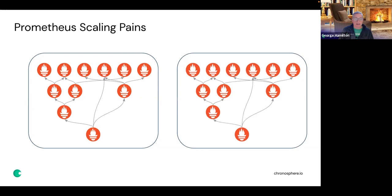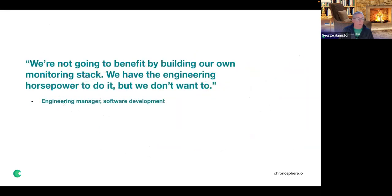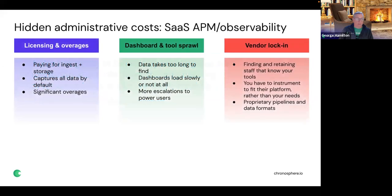You're spending a lot of cycles on this. And honestly, one of our customers actually gave the best quote for this, which is, we're not going to benefit by building our own monitoring stack, and they have the engineering ability to do that. We just don't want to. It's not something that is a value add to the organization. That's engineering toil is what that comes down to.